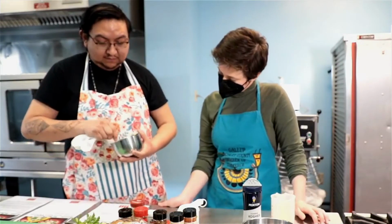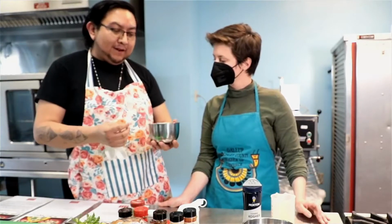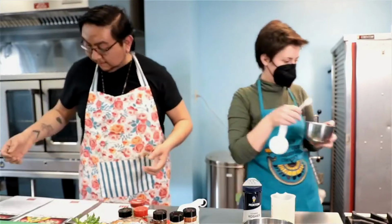The spices first, huh? Yes, we're gonna add 2 teaspoons of our Burberry spice mix into our saute pan. Okay. Right now? Yes. Okay.